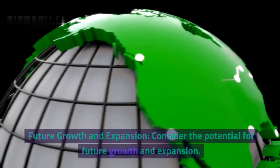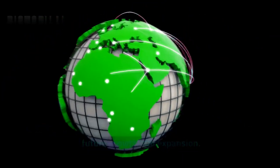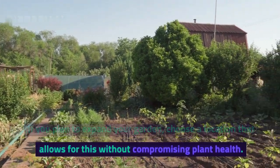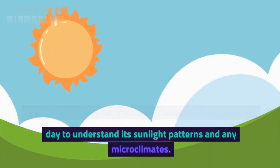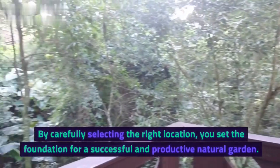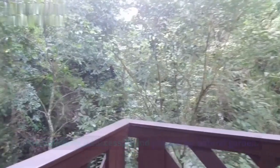10. Future growth and expansion. Consider the potential for future growth and expansion. If you plan to expand your garden, choose a location that allows for this without compromising plant health. Remember to observe the chosen location throughout the day to understand its sunlight patterns and any microclimates. By carefully selecting the right location, you set the foundation for a successful and productive natural garden.